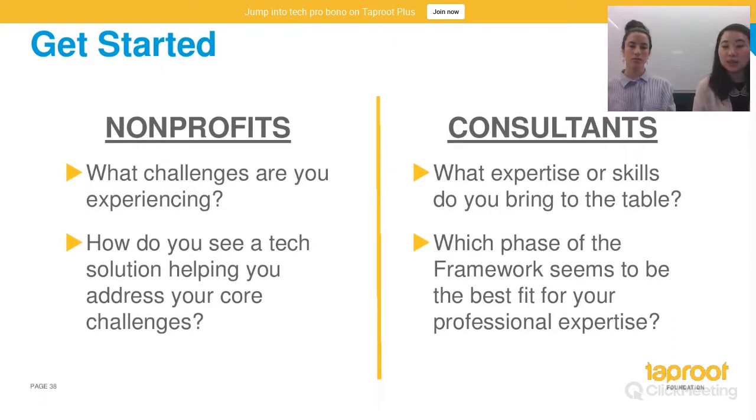And pro bono consultants, maybe you're thinking, you want to use your skills, you have a good sense of what your skills are, but you're looking for an organization to support. Maybe you already do hands-on volunteering in a nonprofit program, you have that established relationship. Think about how you can maybe do volunteerism in a different way using your skills.